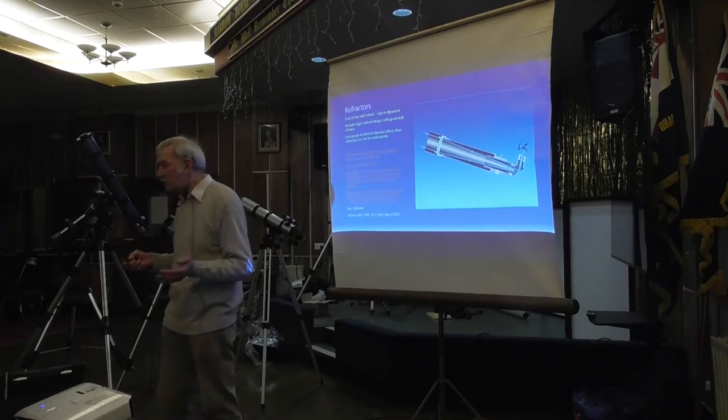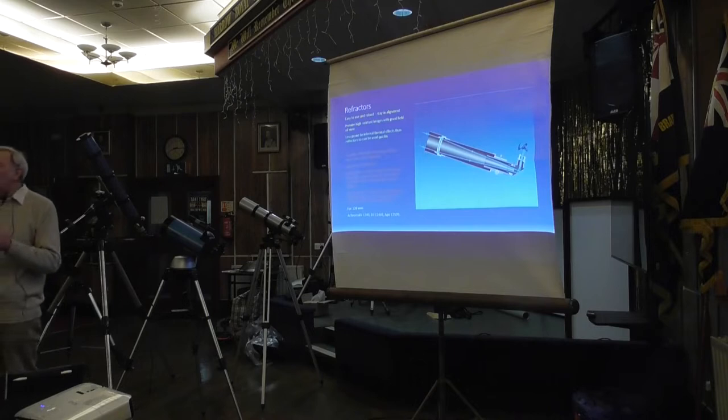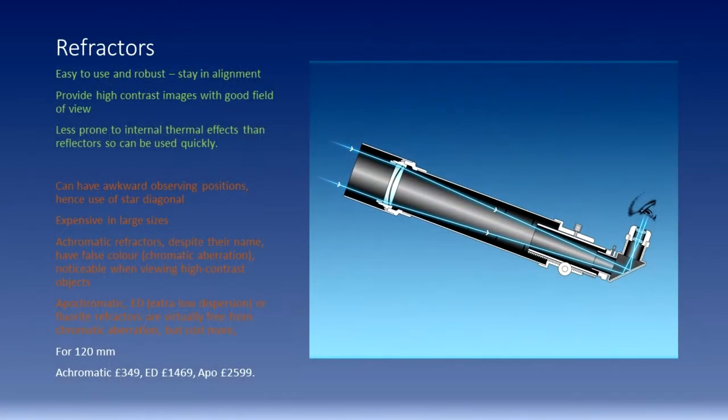This wasn't really generally appreciated until we started putting cameras on the end, because people who are interested in planetary photography, and a lot of the time you're just interested in planets, you don't need a wide field of view. But refractors do have a good field of view, fairly wide, wider in fact of good quality than an equivalent reflector. I think it's true to say, people may disagree. They are less prone to internal thermal effects than reflectors, who can be used quickly.